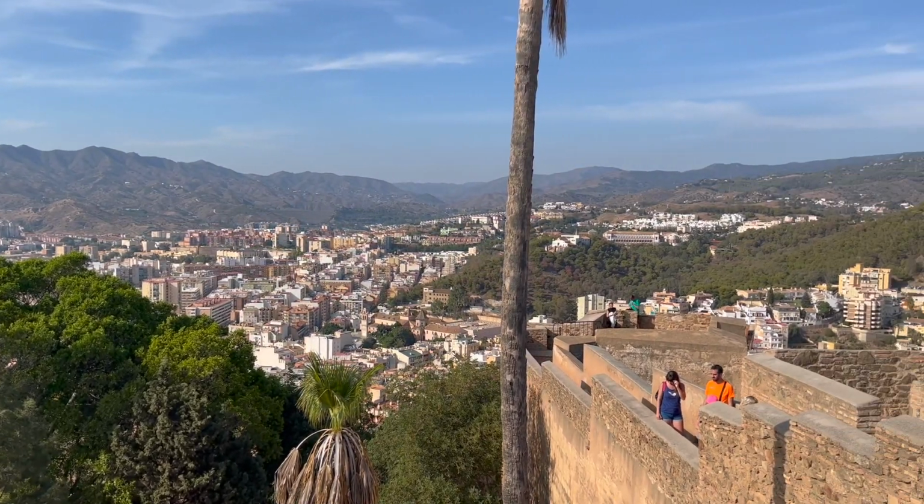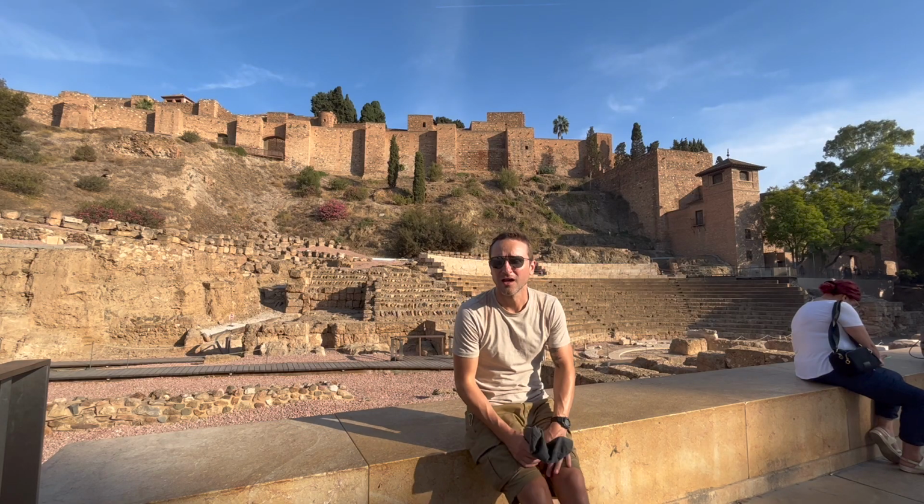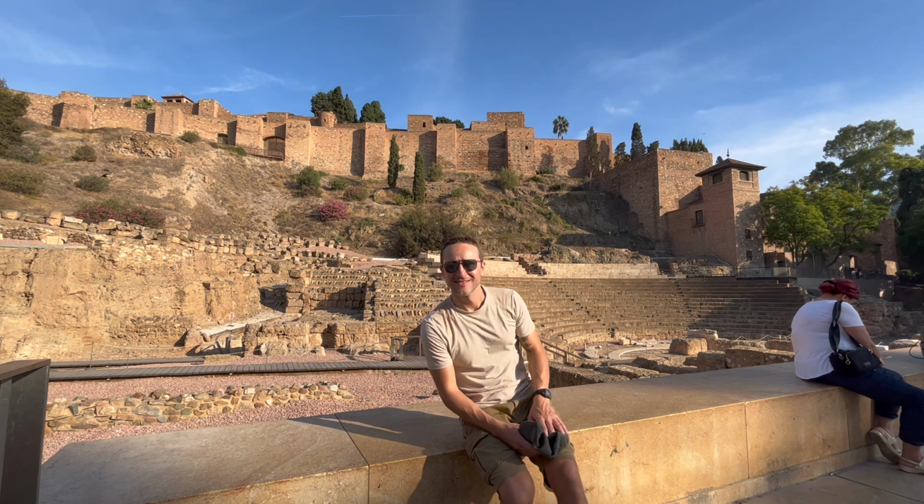Gibralfaro, the castle, that's on the highest point on this hill. Gibralfaro, El Castillo. Call this the little sister of Alhambra, which is found in Granada. This is Alcazaba.